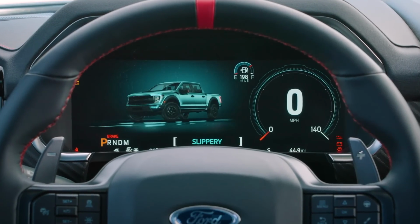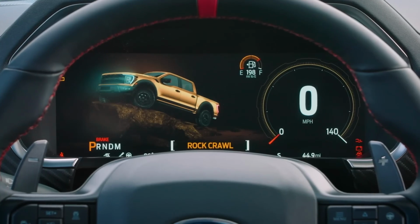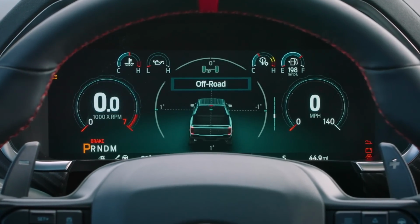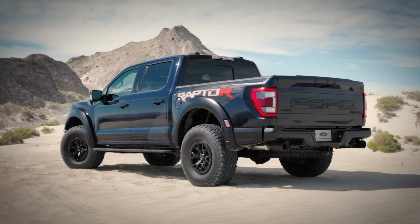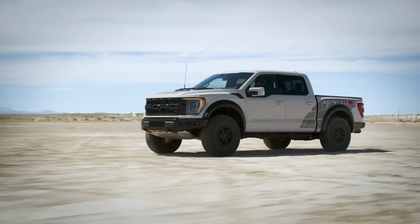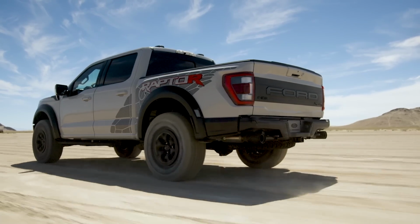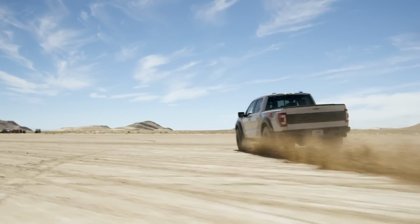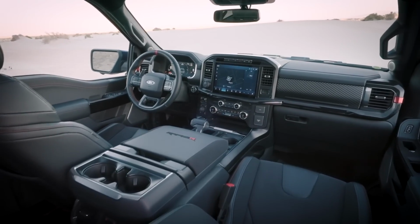The red line has been lowered from 7,500 to 7,000 RPM, allowing for a smaller supercharger pulley. They've also revised the intake and added a more free-flowing exhaust system. The engine is mated to a 10-speed automatic with a unique torque converter to handle all of that power. And of course, the truck is all-wheel drive, which can be switched between 4 high, 4 low, 4 automatic, and 2 high.